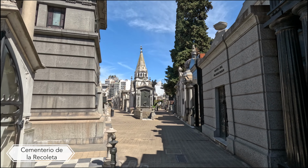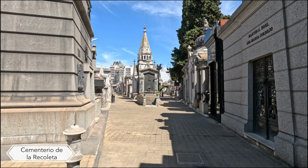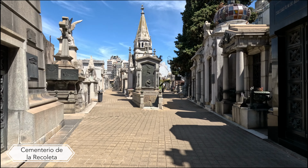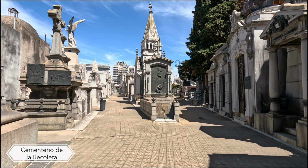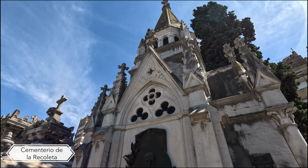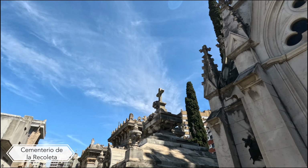I didn't do any of the famous tombs here on this round, so we'll talk about the famous tombs next round, but it was really fun to just walk around and see all the beautiful tombs. You can always tell a lot about a city with how their dead are taken care of. Of course, this is the elite dead.